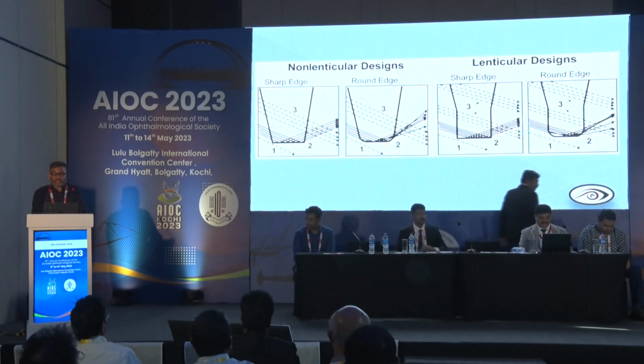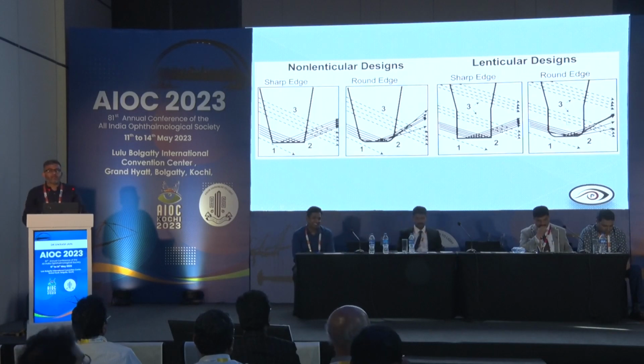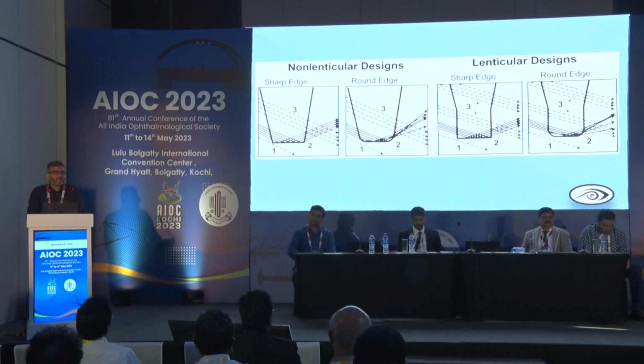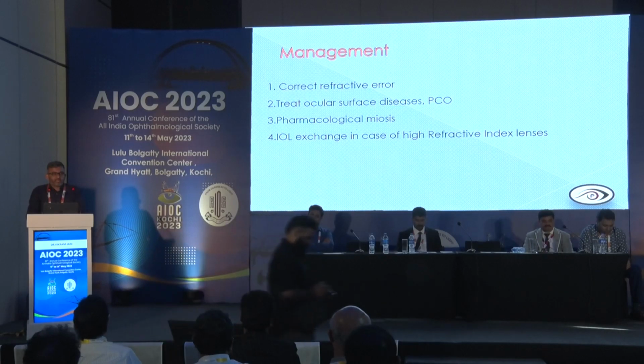And also a decrease in the thickness at the periphery. Here, if you see, it's a lenticular design. In the periphery, the thickness has decreased. These changes have been incorporated by most manufacturers over the past 10 years or so, and therefore these positive dysphotopsias are rarely seen in patients now. Correcting any refractive error and ocular surface disease, as Dr.